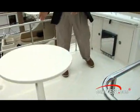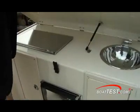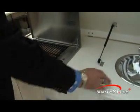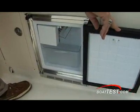Topside, we have room for a couple of options. In this case, we have a small table and room for a couple of chairs, as well as what they call a summer galley. Lift the lid. We have an electric grill, stainless steel sink, and then down below, we have an ice maker.